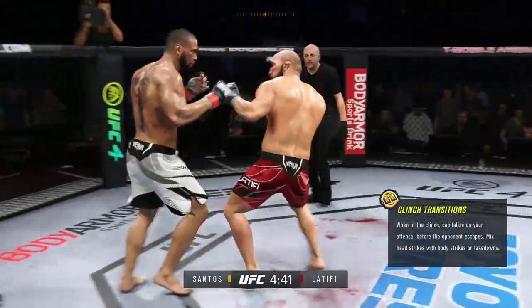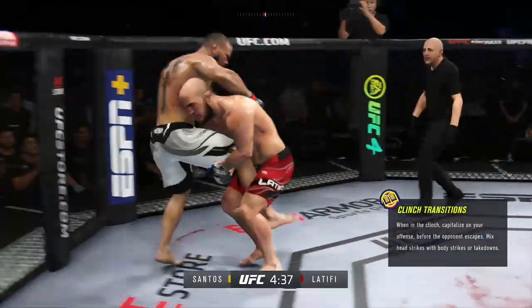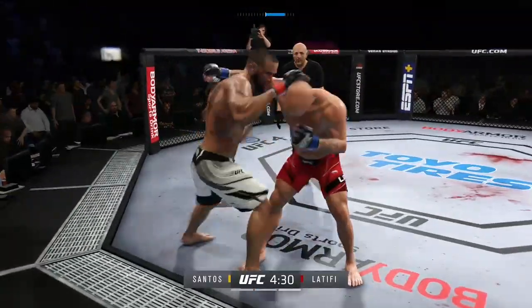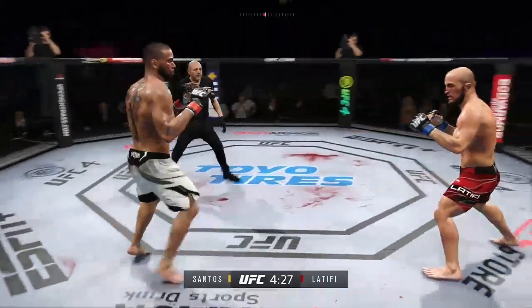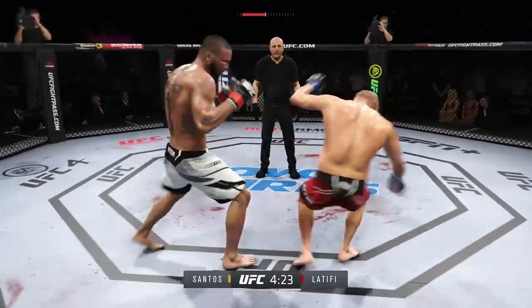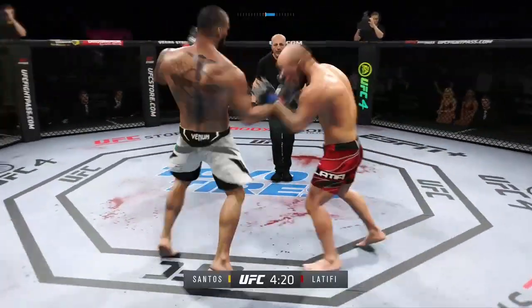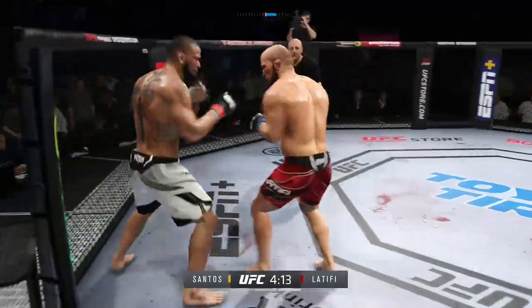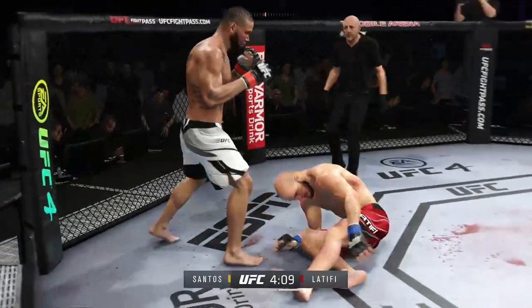Oh, collar tie. Nice move with punch. Oh, high-level takedown defense there. He continues to stuff every takedown attempt throughout this round. Spinning back fist. All right, so a good job by him here. He continues to block these shots. Seems to... Whoa!